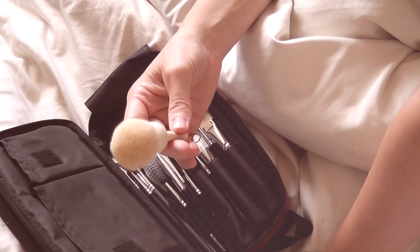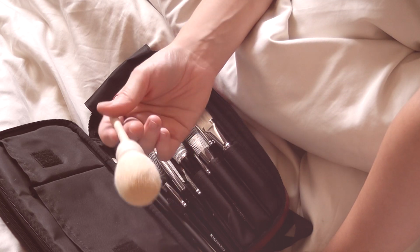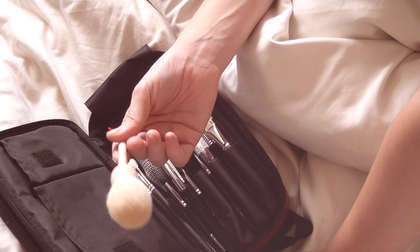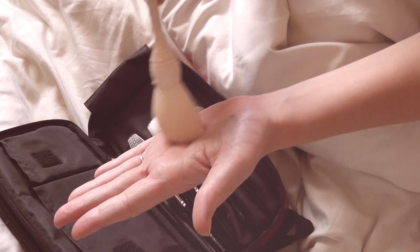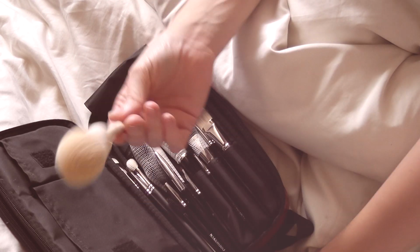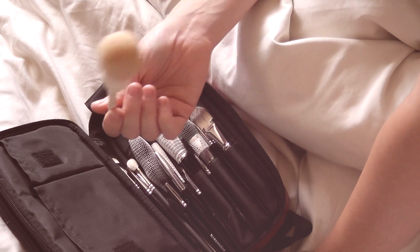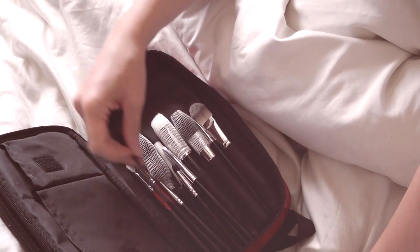And I love this brush. It's so good as a contouring brush. Sometimes I'll use it as a blush brush, but because it's really precise, I like using this one as a contouring brush. And to be perfectly honest, sometimes I'll just brush this over my face because it's so soft. It's really relaxing.